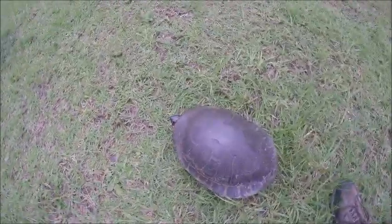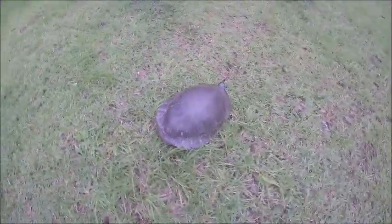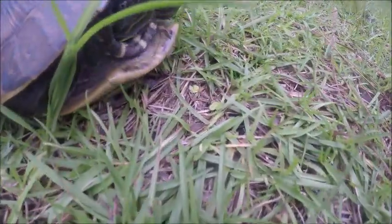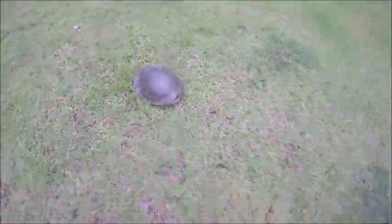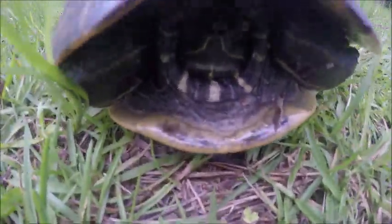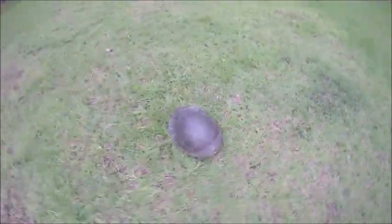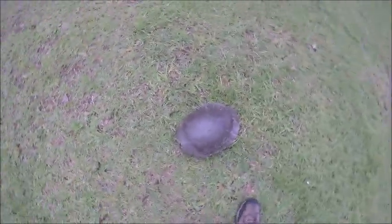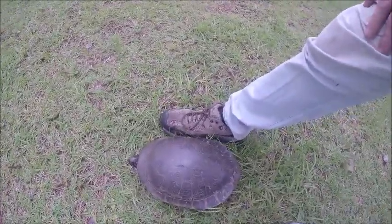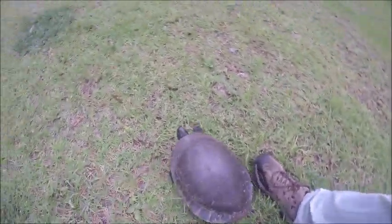He's pretty big. Let's see how low. That's how big he is. He's a pretty big turtle here. Striper turtle, I think. You would never put your hand that close, huh? Just to show you how big this turtle is, look at my foot versus the turtle. Oh, excuse me. But he's pretty big. You see my foot here. Sometimes the camera doesn't do it justice.